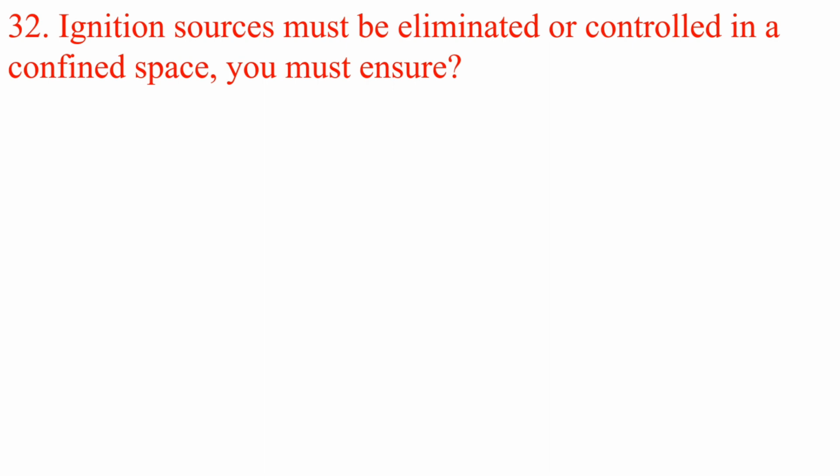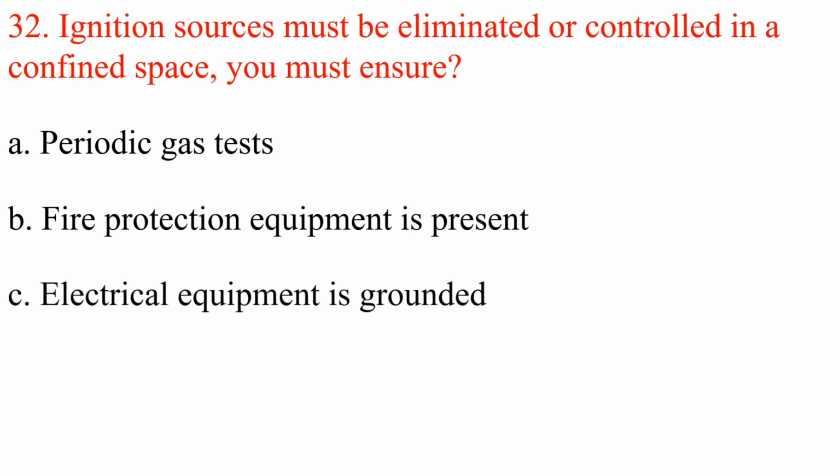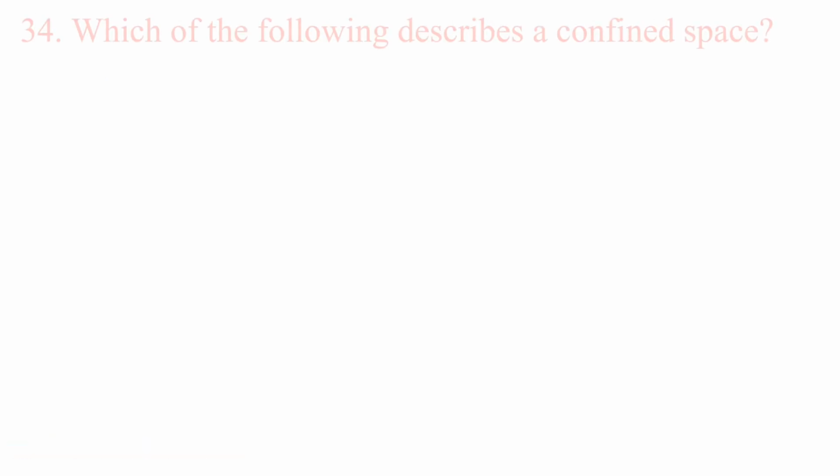Question 32. Ignition sources must be eliminated or controlled in a confined space. You must ensure A. Periodic gas tests. B. Fire protection equipment is present. C. Electrical equipment is grounded. D. All the answers. Answer. D. All the answers.